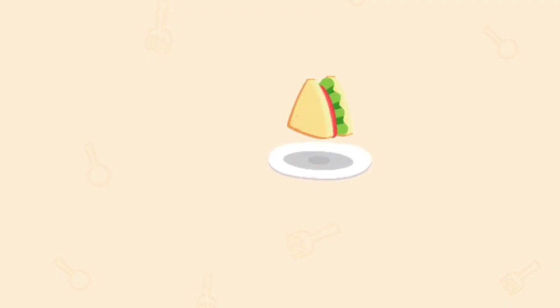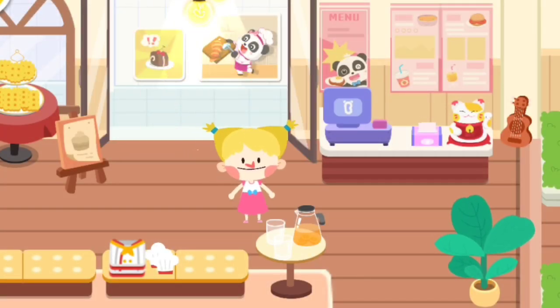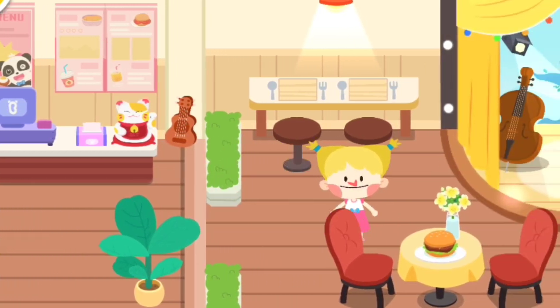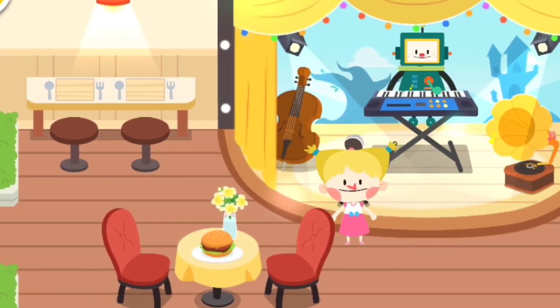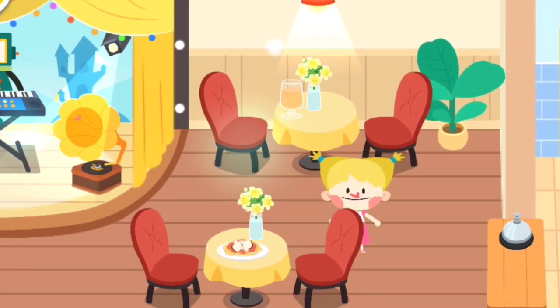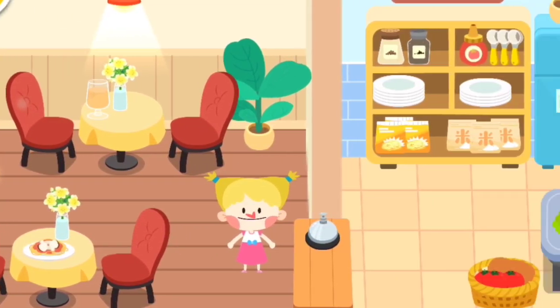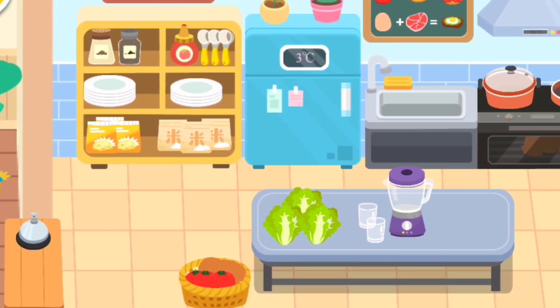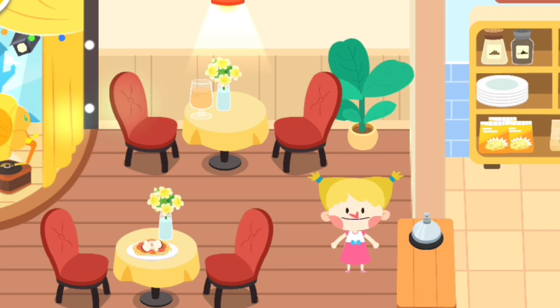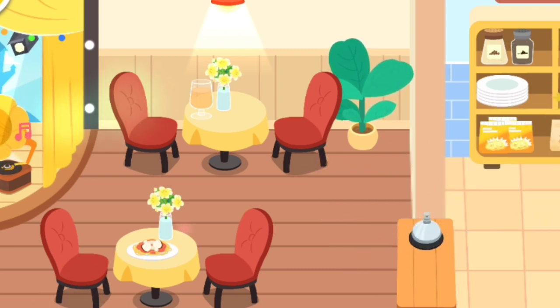You can have delicious food at a restaurant. Welcome! This is the dining area, where customers can eat and enjoy wonderful performance. This is the kitchen area, where chefs cook delicious food. Well, let's start enjoying the delicious food.